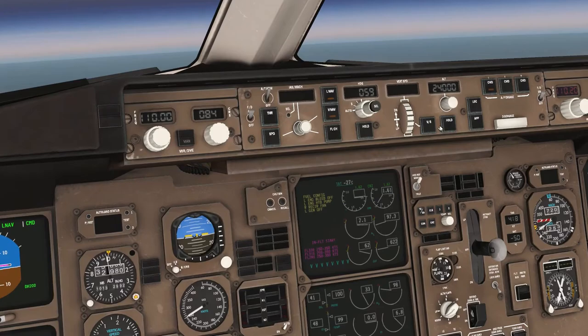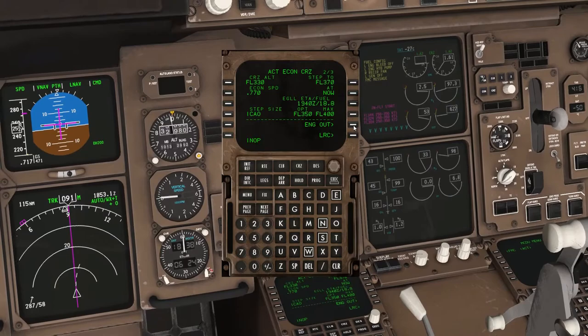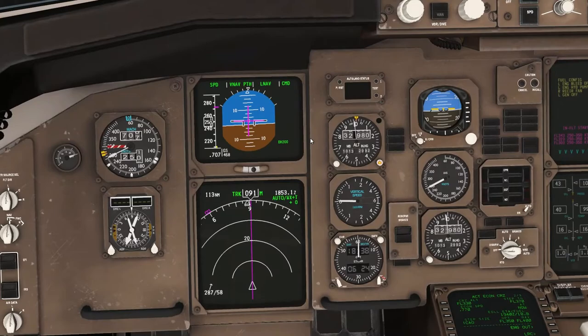I'm not going to declare an emergency at this stage. We can fly on one engine. In op. I guess that's not an option for me. We've got plenty of fuel left. Right now we do seem to be okay. We are losing a bit of speed.